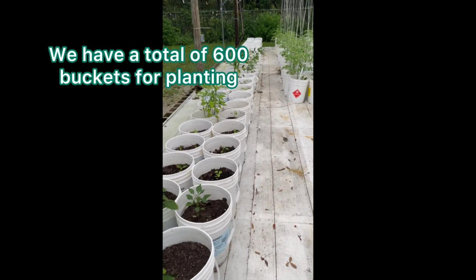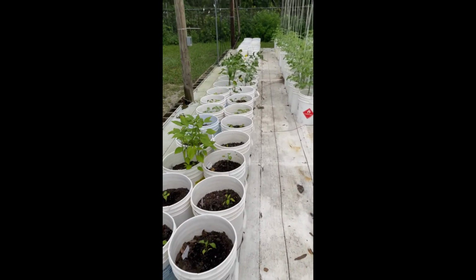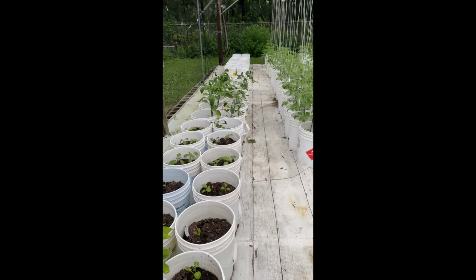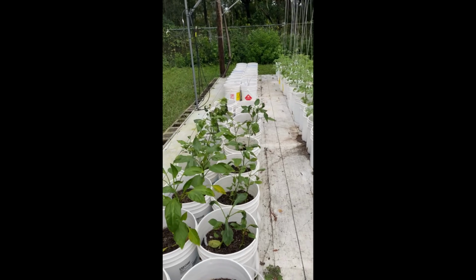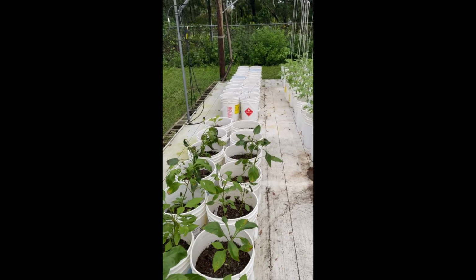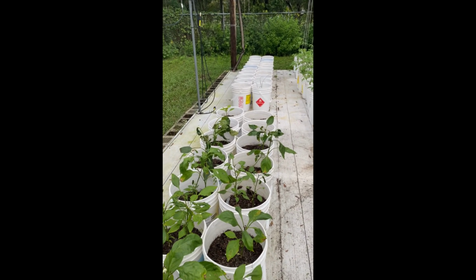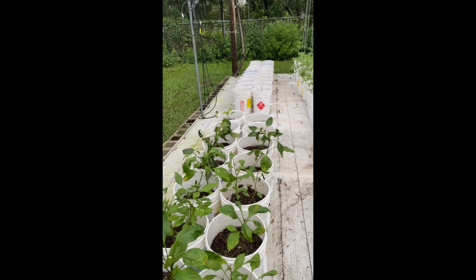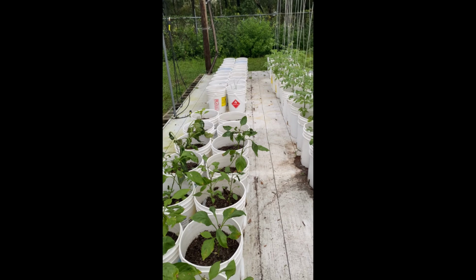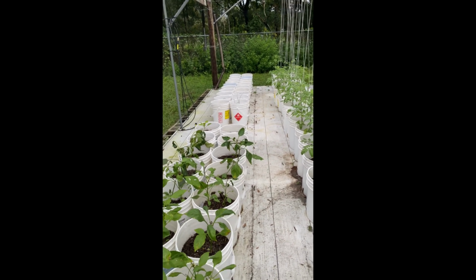Some of these are growing, some of them are a little slower, but I have about 5 different kinds of peppers growing right now, hoping to make some good hot sauce coming up. But again, I've been fighting bugs. These white flies, aphids, ants, doing it organically is a big challenge.